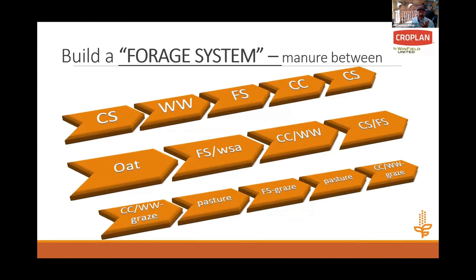Next thing would be if we can help them build a forage system utilizing multiple crops. And I started this, I don't know, probably 7, 8, maybe even 9, 10 years ago, where we started looking at taking corn silage off. Top scenario as we look at this. So started with corn silage. We took corn silage off. There's a break. We put some manure down.